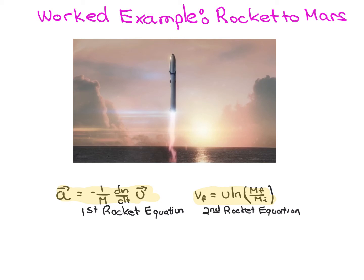Hello, hello, hello. In this worked example, we're going to be talking about rocket to Mars. In particular, the SpaceX company's proposed system, the Interplanetary Transport System, for sending humans to Mars. They have incredibly ambitious plans to colonize Mars, sending rockets which can take 100 people at a time to Mars.